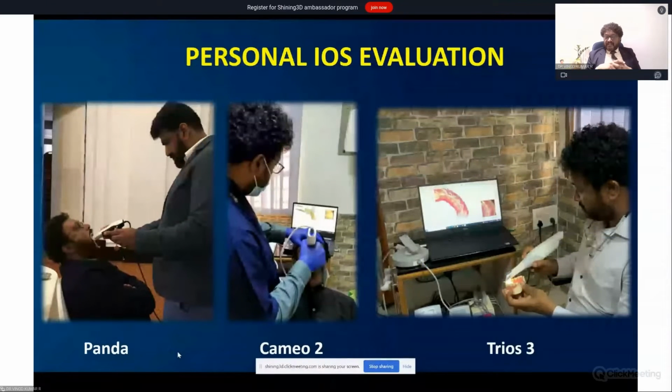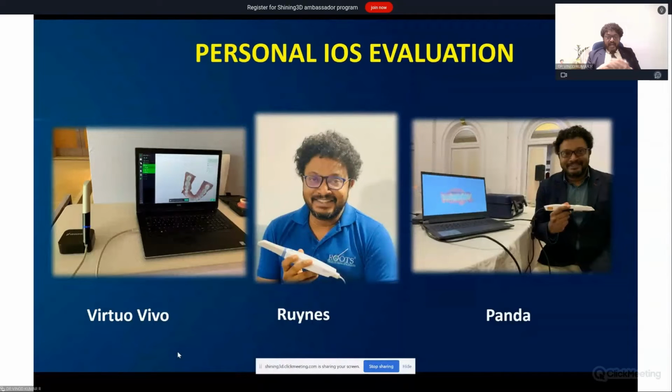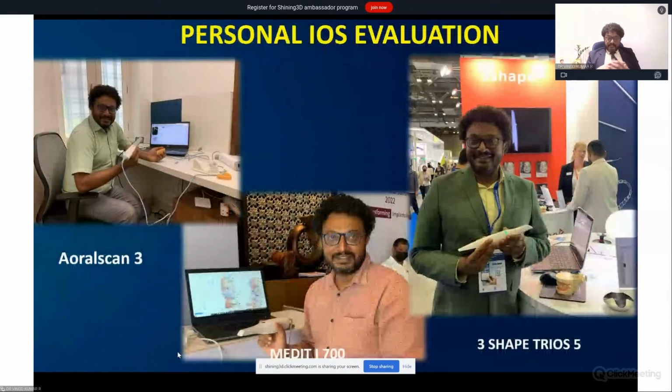So I had my personal evaluation done on my mouth. I thank one of my colleagues, Dr. Upendra Oshing, who assisted me in understanding some technologies which he has been practicing for over 2 to 3 years now. And these are the various scanners which I personally evaluated before picking up my scanner. Every scanner which is available in the market was tested and tried by me. I took over 6 to 8 months to really understand which is the best scanner which will suit me.